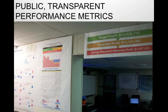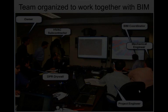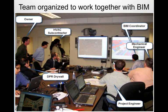You see also on the wall a number of metrics that are frequently updated, typically at least weekly, to show everybody where everything is at. So a level of transparency that I typically haven't seen on other projects. This was the somewhat chaotic beginning, but you see a number of smartboards. You see different kinds of models. You see different disciplines, just getting into finding ways of designing and building the project better.